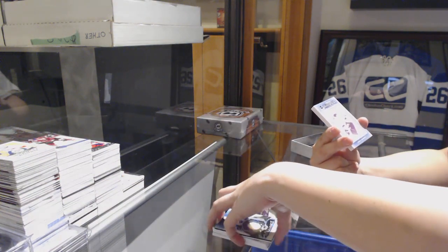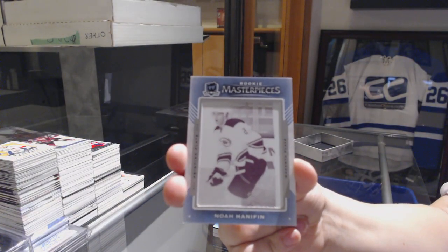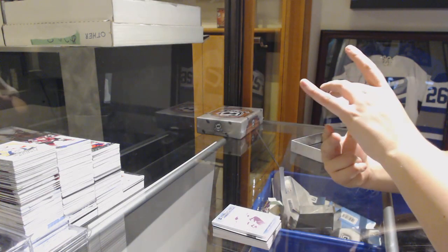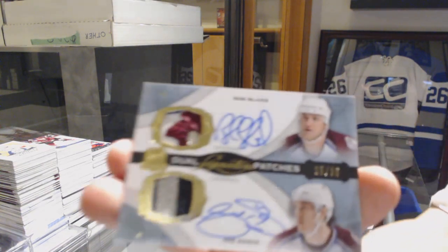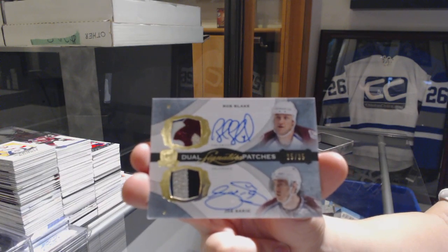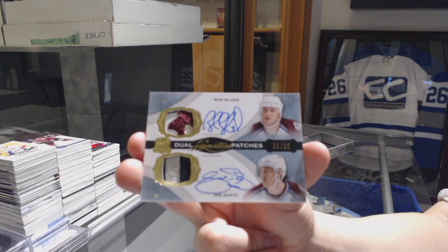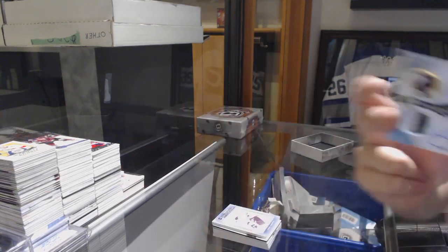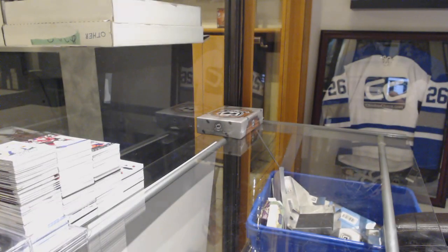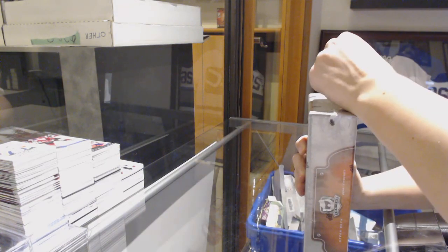We've got a 101 Rookie Masterpieces printing plate for the Carolina Hurricanes, Noah Hanifin. And a dual signature patches, /235 for the Colorado Avalanche, Rob Blake and Joe Sakic. Folks, let's get something massive.